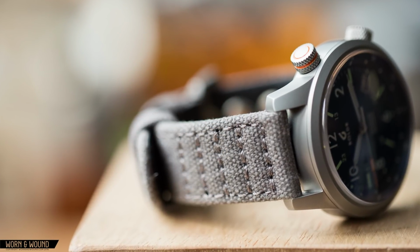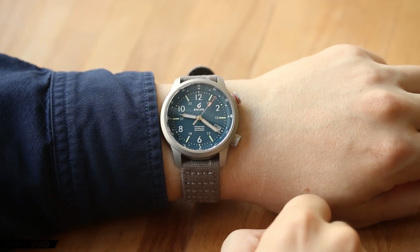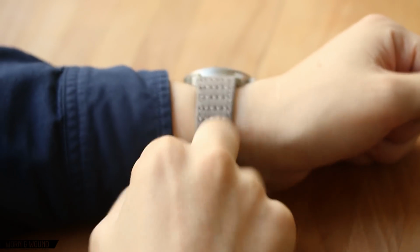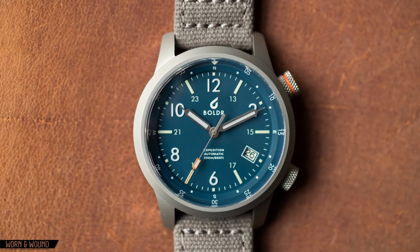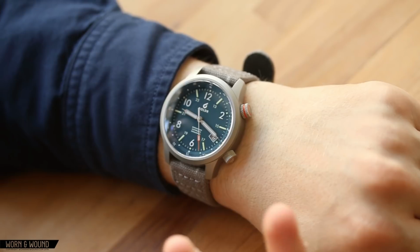The strap it comes on is a heavyweight canvas strap. It's canvas wrapped around leather, has an appealing look to it, big rivets here for the holes. Just works well with the aesthetic. I happen to think this pairing is very nice too. This silvery gray with the blue just works out nicely, looks good with a blue shirt as I have on here.